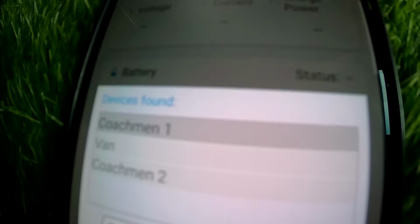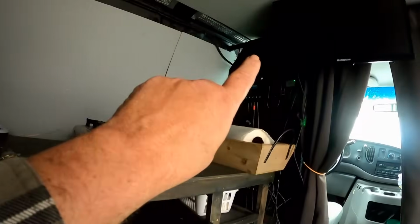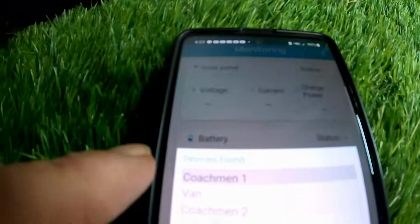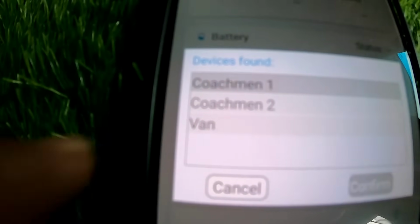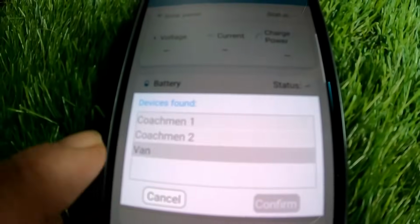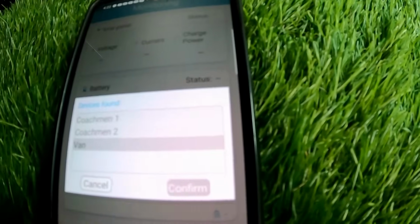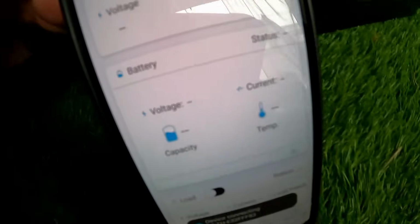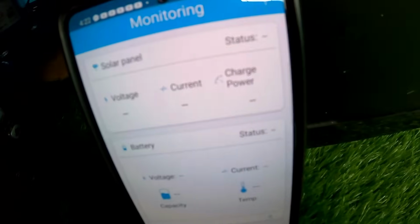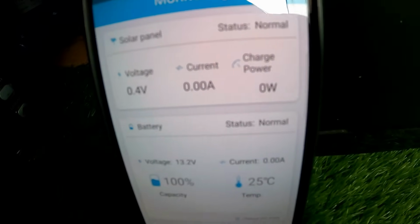So there, Coachman. I have two of these Renogy charge controllers in the Coachman. Okay, Coachman 1, Coachman 2, and now the van shows up now that it's back online. We'll say van, confirm. All right, and then this will read. Let me set this up. Maybe it'll be a little easier to see. It takes a minute to populate the data here.